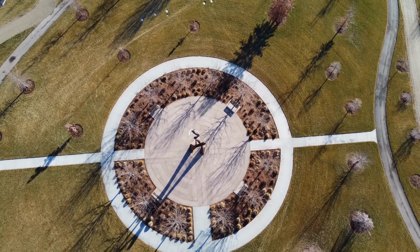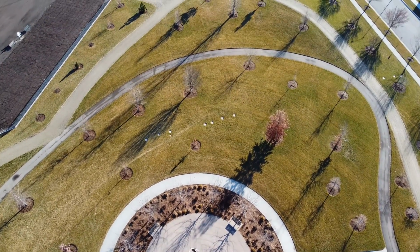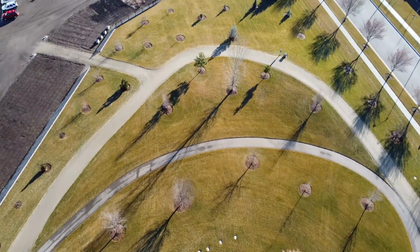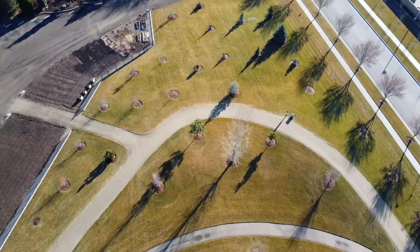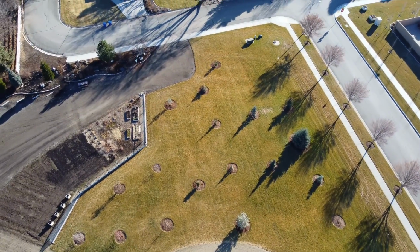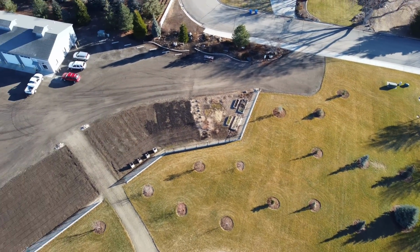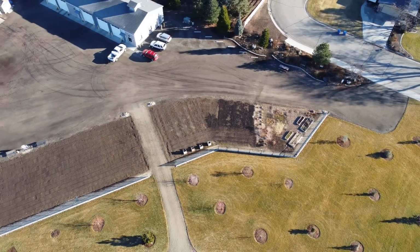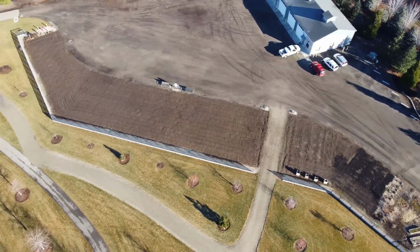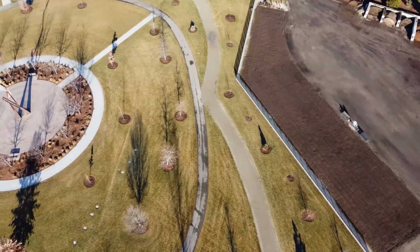Let's back off here and get you another look at that. In fact, let's go around. Let's go to the other side of it here, and we'll turn around. And what we're seeing there is the maintenance buildings. I noticed on this property, I think that's where they start a lot of the flowers and seedlings and stuff that they plant here.